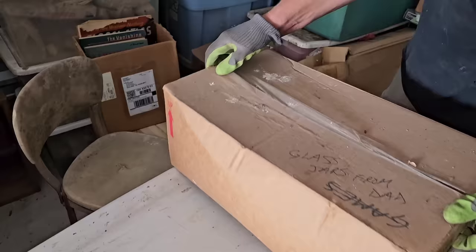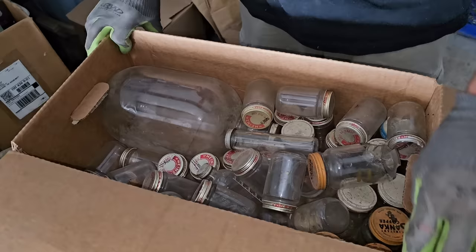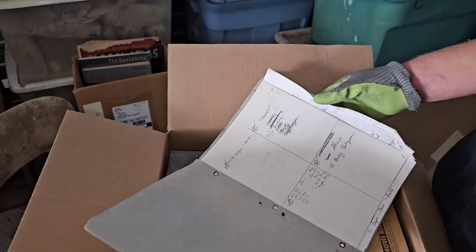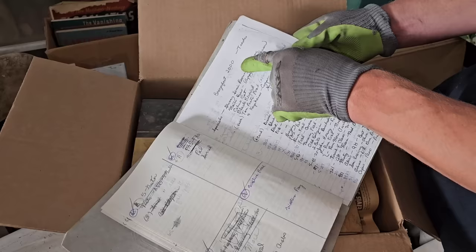It says glass jars. First I saw games, but it's crossed off. And it says glass jars from Dad. Hey, thanks, Dad. Those are some glass jars. The old sink of coffee jars. Breyer horses, Heartland horses, and storage boxes. Huh. Breyer Fest 2000 trades.